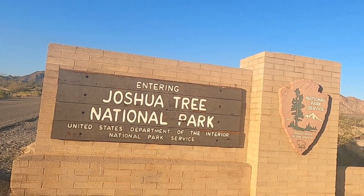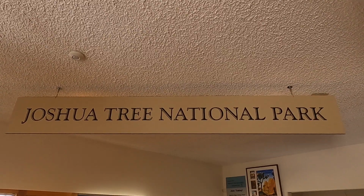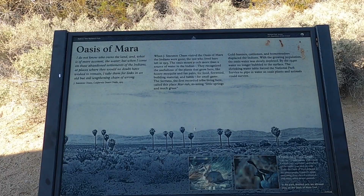This week we're exploring Joshua Tree in Southern California. We're heading into Joshua Tree by the north entrance. We're first stopping at the visitor center at the Oasis of Mara.